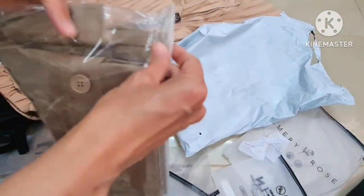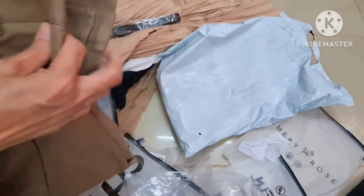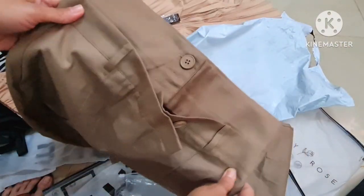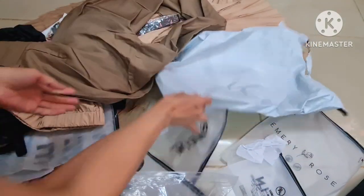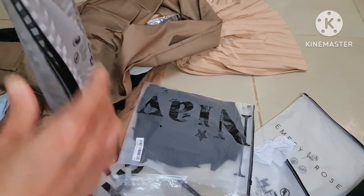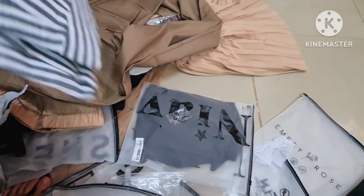Then the pants that I love, this is a high waist pants. I saw this many times, so I'm really interested about the looks, and let's see how it fits me. I go with this kind of color because I have brown shoes, so I think I will not have a problem matching them.